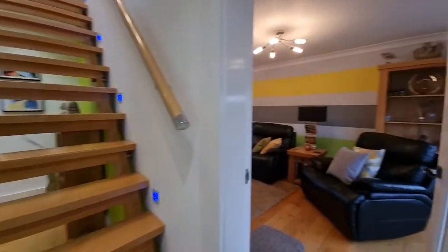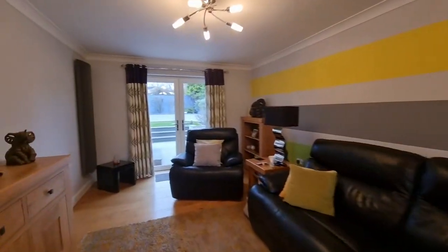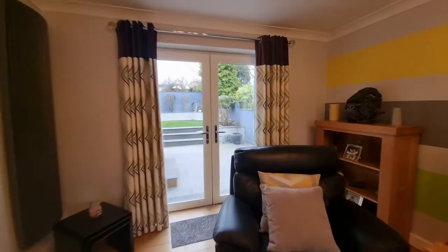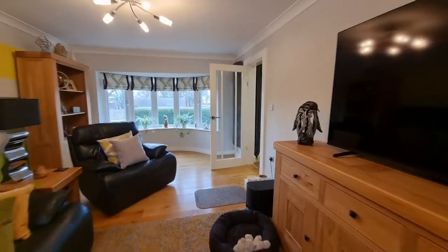home. Walking into the property, you're greeted by a really nice and spacious entrance hallway that's got the gorgeous staircase to the first floor in front, which has got glass features, and then to the right hand side is a twin aspect, very spacious lounge.